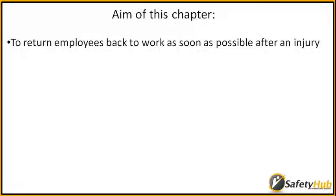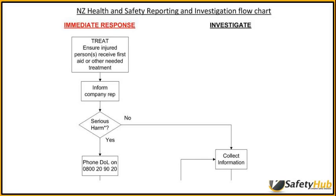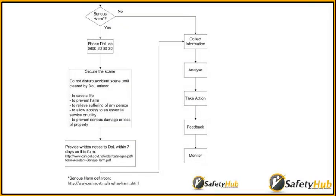So the aim of this chapter is we're going to discuss what you need to do to return your employees back to work after an injury. Now, as you know, because we've already worked on this earlier, when an employee has an accident, your first course of action is to deal with the emergency. Give them first aid, provide medical treatment. You may need to take them to an A&E, to the hospital. Basically, you're dealing with the injury situation. Then what you need to do is report and investigate. Now, once we've sorted all that out, now we're getting into managing the employee and getting them back to work as soon as possible.